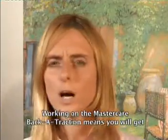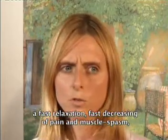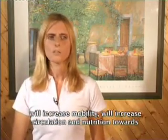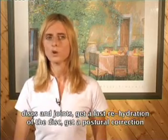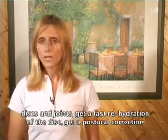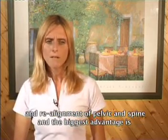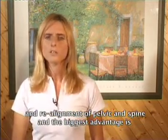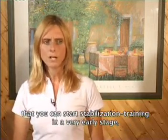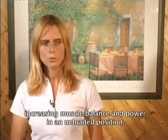Working on a Mastercare back attraction means you get a fast relaxation, decreasing of pain and muscle spasm, increased mobility, that you will increase circulation and nutrition towards the disc and joints. You get a fast rehydration of the disc. You get a postural correction and realignment of pelvis and spine. And the biggest advantage is that you can start stabilization training in a very early stage, increasing muscle balance and power in an unloaded position.